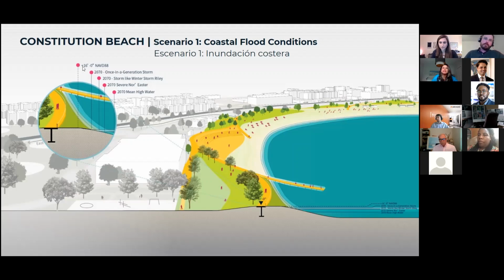So in this section, you can see how that elevation, that +16, really works in relationship with the types of storms you would typically see. And that lowest elevation, the lighter blue line here, really speaks to what we would see as the mean high water elevation, which is the tidal fluctuation level that would exist on the site on a regular basis.